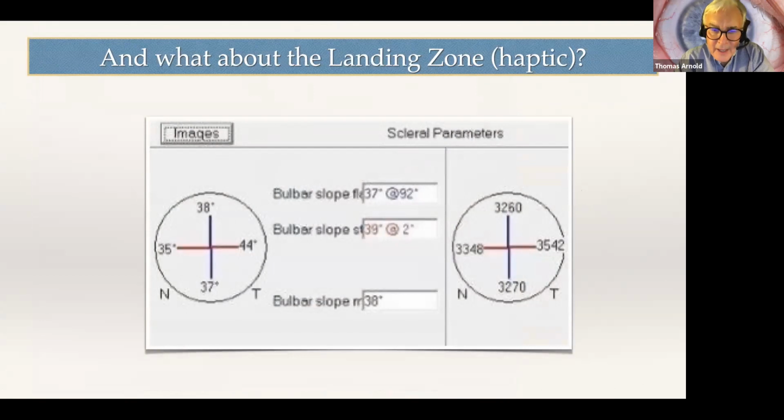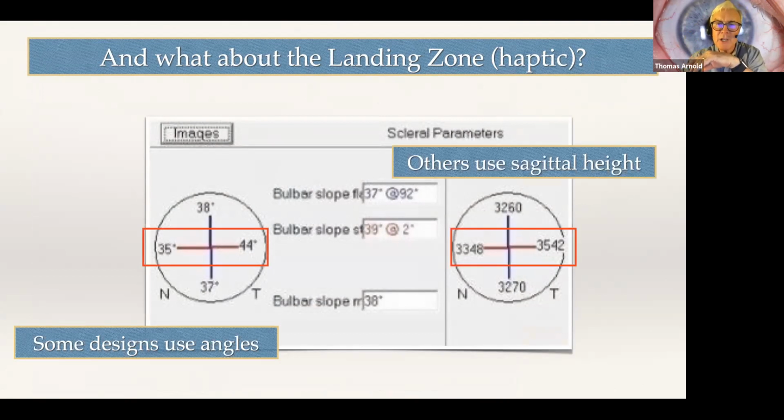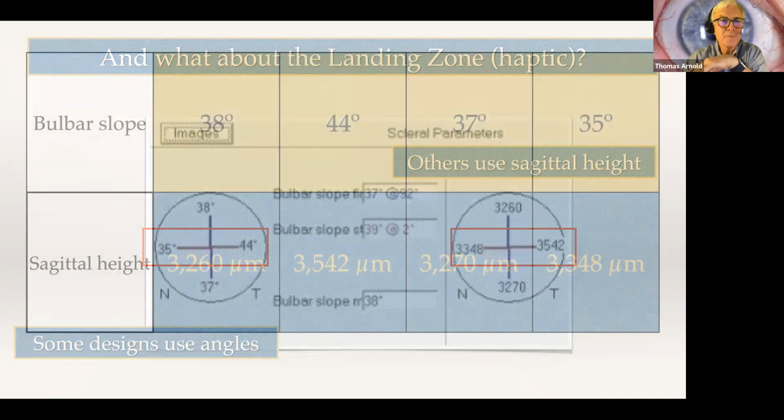Let's talk about, I've got just a couple minutes left, the landing zone or the haptic. How are we going to deal with that? We talked about how ectatic it is. Some designs use angles, degrees of slope, if you will, like those of you who ski, right? Green runs, blue runs, black runs, the steeper it is, the harder it is. Some others use sagittal height, that is, how far down are we going on the eyeball to land, right? It just depends on the manufacturer, okay?